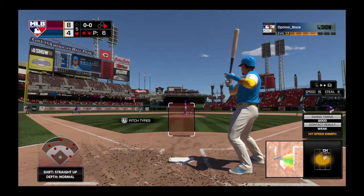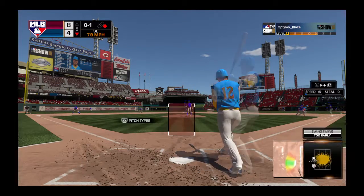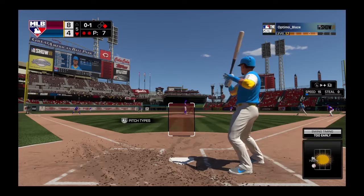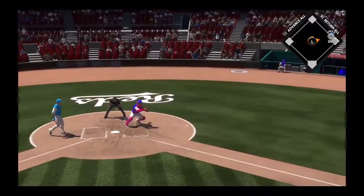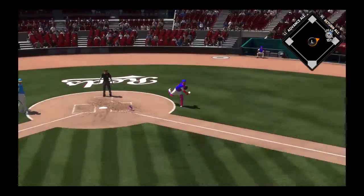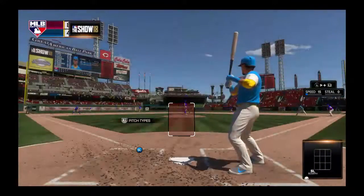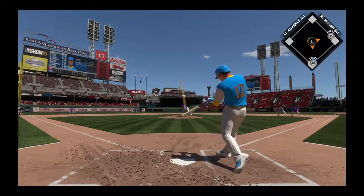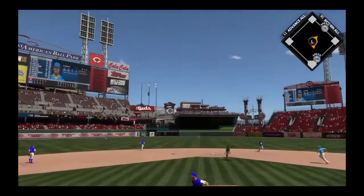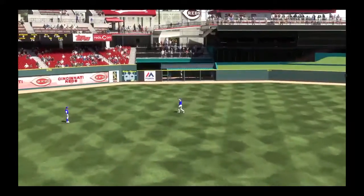Ready once again, Kyle Schwarber. He comes in 0 for 2 thus far. Swing and a miss on the slider, 0-1. He's set. Here's the 0-1. Lifted out towards straightaway center field. After it is Worth. And that's the 3rd out.